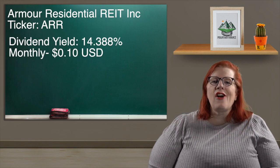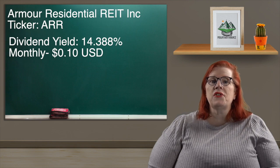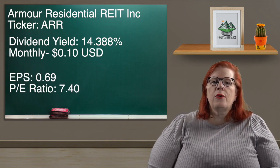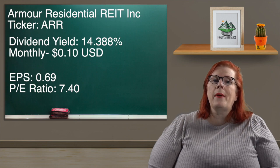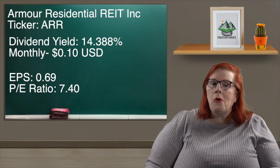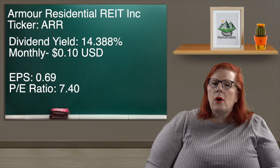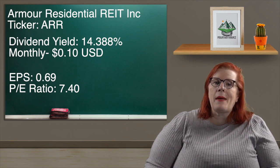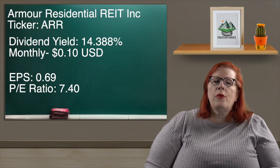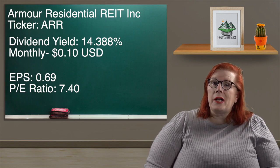They have a very solid dividend yield of 14.388% that is paid out monthly in the form of 10 cents USD per share. Their EPS is 0.13 with a PE ratio of 64.8. Their growth has been down a little over the last year, so you are only here for the dividends, and with some negative growth, always worth paying some extra attention. With that being said, I do have this REIT in my Wealthsimple USD RRSP.